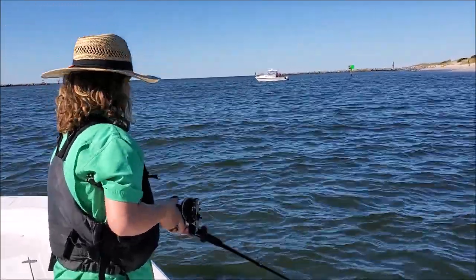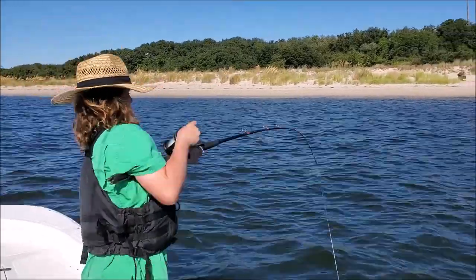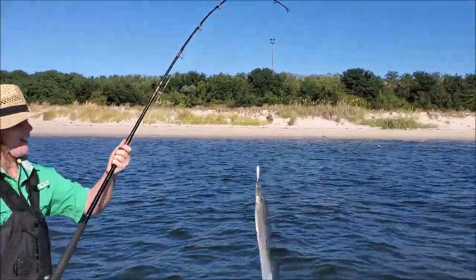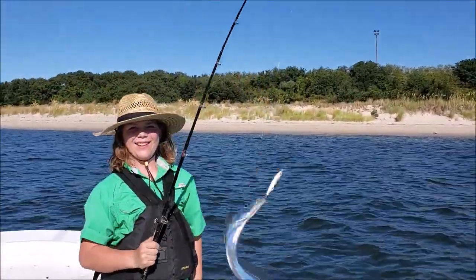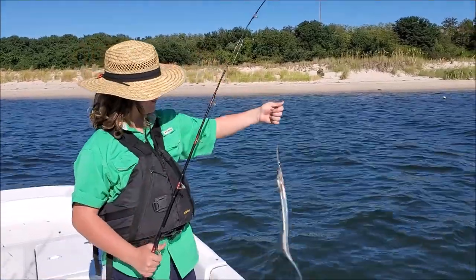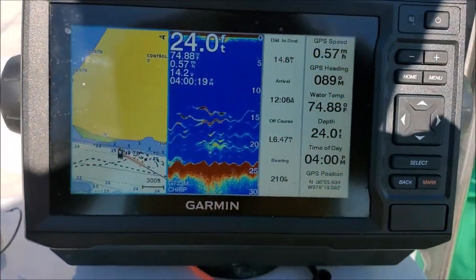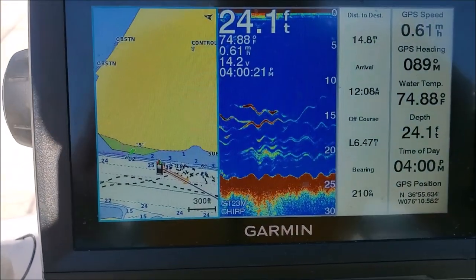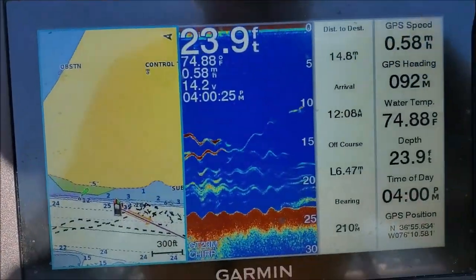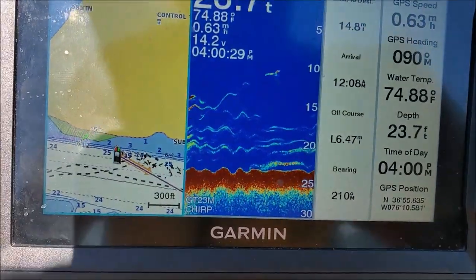Got smacked by a ribbon fish. There you go. Look at that thing fight. There you go, ribbon success. Dang. There you go. Jigging for ribbon fish. Okay, there you can see all on the fish finder. Those are all ribbon fish stacked up right there. Action packed.